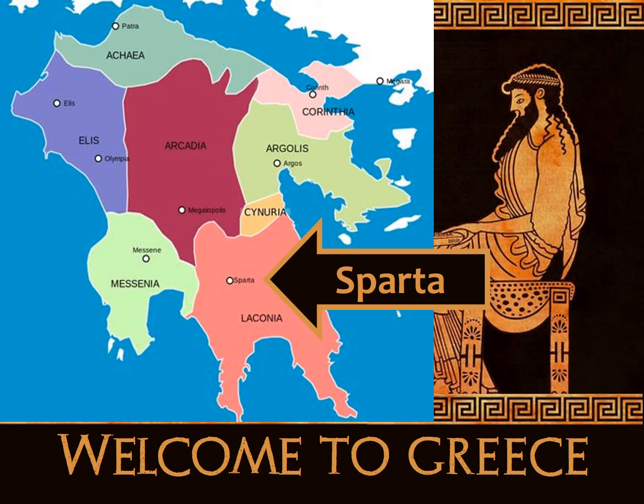Of note is on this map, obviously, Messenia. Messenia is very, very different. Messenia is full of people called helots. These are basically Greek slaves. The Spartans enslaved the entirety of Messenia centuries before our period and used them as slaves. Other Greeks do not like this. They think this is a bit wrong. They're quite happy with the idea of slavery, but they don't like an entire Greek population being enslaved.